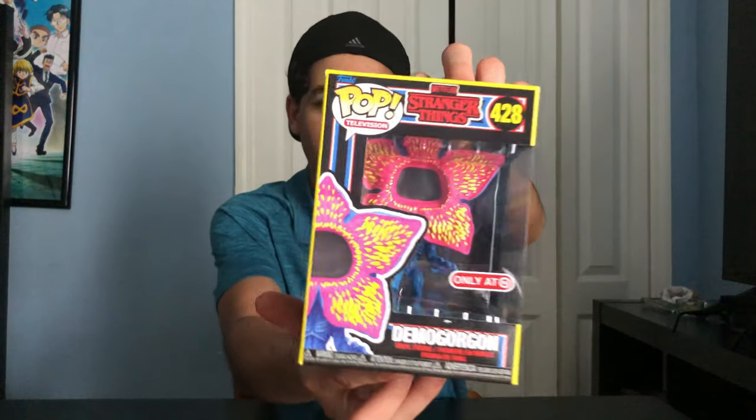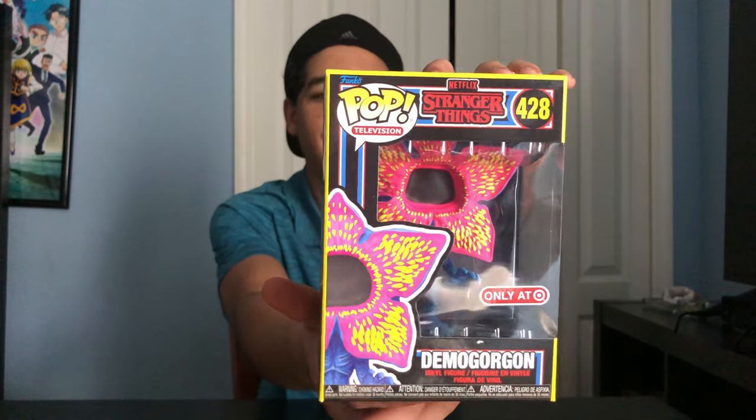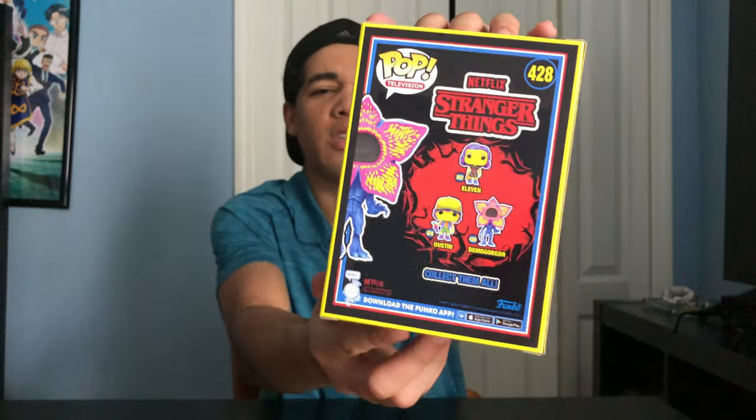My Funko Pop collection is all Target exclusives. So let's start off with the Blacklight collection. We got the Demogorgon. I like to call him the Flower Monster, because his whole face opens up like a flower.